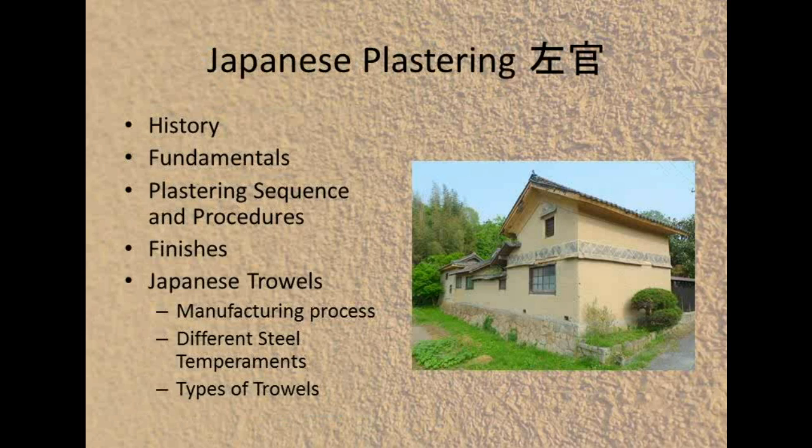Okay, the topic I'm going to probably talk about at the most depth is Japanese plastering, traditional Japanese plastering. We're going to take a look at the history, the fundamentals, the plastering sequence and procedures, some finishes, and then look at Japanese trowels, the manufacturing process, the different steels, temperaments, and types of trowels.